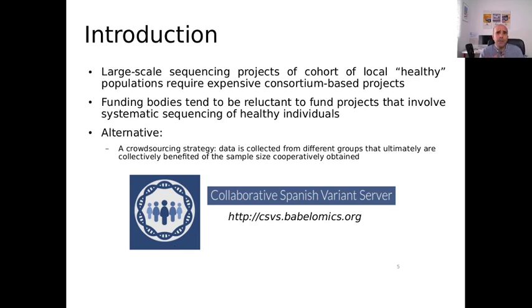In spite of its recognized usefulness, large-scale sequencing projects of cohorts of local healthy population require expensive consortium-based projects to obtain a representative sample of the population targeted. Unfortunately, funding bodies tend to be reluctant to fund projects that involve systematic sequencing of healthy individuals. In this scenario, a crowdsourcing strategy can provide a feasible alternative to traditional working schemas by organizing consortia that collect data from different groups that collectively benefit from the sample size.